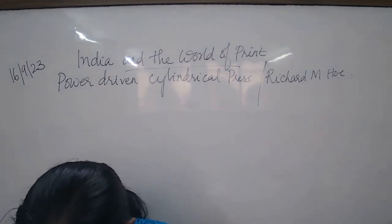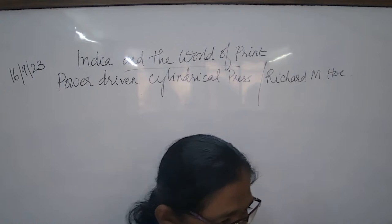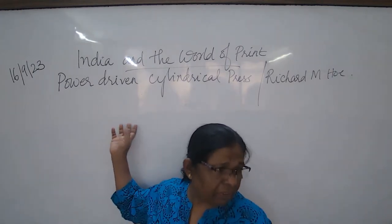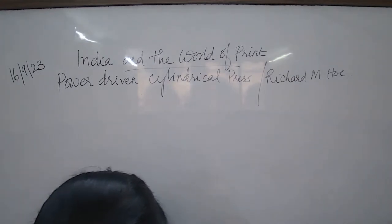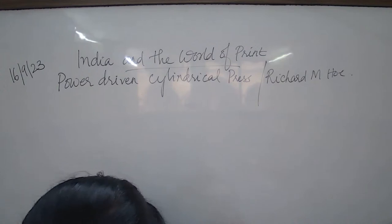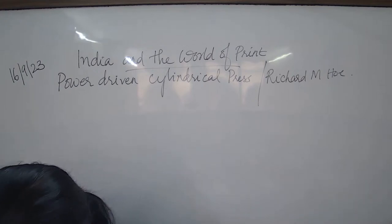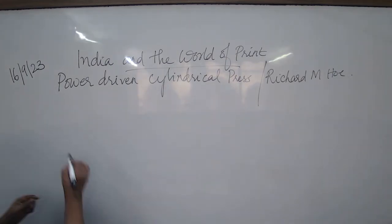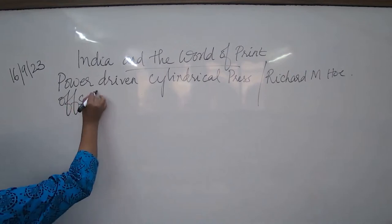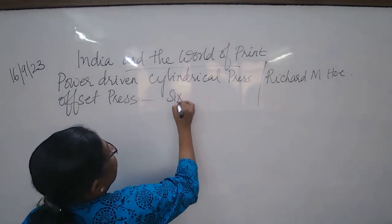This press was particularly useful for newspapers. Newspapers only need more prints. So, power-driven cylindrical press. Next one is that in the late 19th century, the offset press was developed. It could print up to 6 colors at a time.